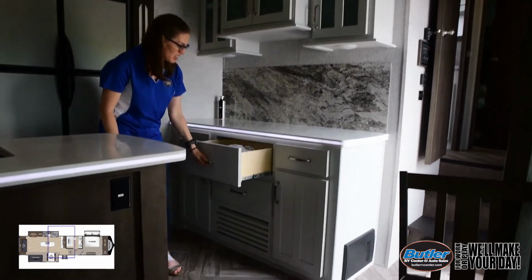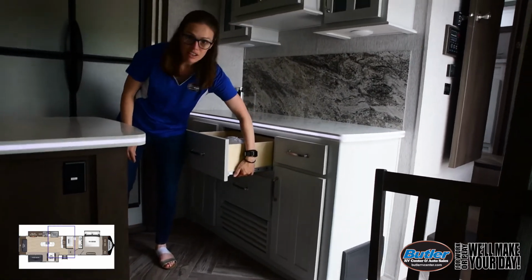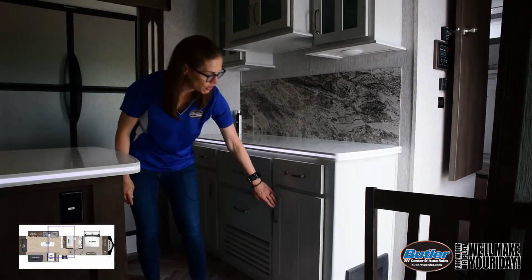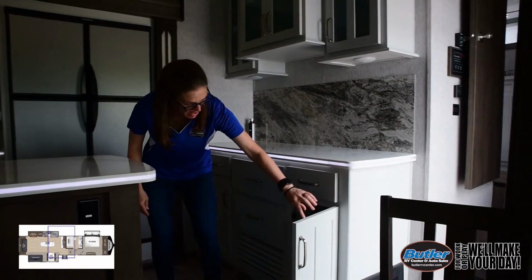That storage concept continues on. You can see the depth of these big drawers here. You got 2 of those there, as well as a traditional size drawer, and then another cabinet.